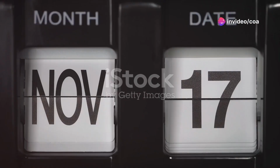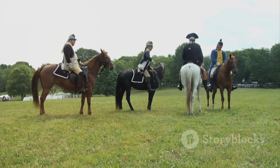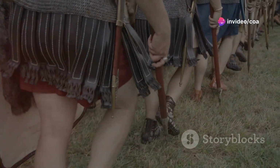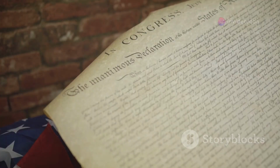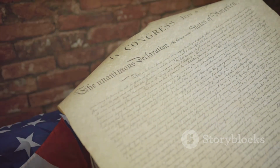Picture this. It's November 15th, 1777. We're deep into the Revolutionary War, and the stakes are high. The colonies are exhausted, soldiers are fighting for a dream that's still just a dream, and the Continental Congress, well, it's struggling to keep everything together. They're fighting a world superpower without much of a playbook. And let's be real, the whole United Front thing is loosely held together at best.